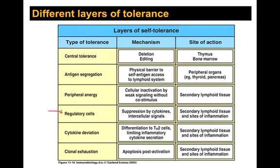Then you have regulatory cells. These are cells that are designed to shut down self responses. And so they're operating in both lymph nodes and at sites of inflammation to shut down autoimmune responses. And part of what they're doing is binding all the cytokines up, basically saying, okay, we're going to inhibit. So the regulatory cells are really doing mostly the cytokine regulation.